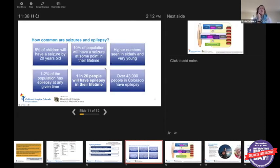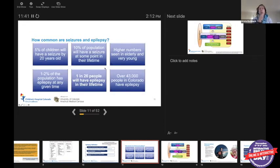All right, so how common are seizures in epilepsy? I think you guys all know this probably pretty well, but 5% of children will have a seizure by 20 years old. 10% of the population will have a seizure at some point in their lifetime. We see higher numbers of seizures in the elderly and very young, so in the neonatal period when we're talking about very young. And then 1 to 2% of the population has epilepsy at any given time, and 1 in 26 people have epilepsy in their lifetime. And over 43,000 people in Colorado have epilepsy. I think these numbers are just important to keep in mind about how common it really is, and that there's a lot of people out there, as you guys all know, who have seizures and epilepsy.